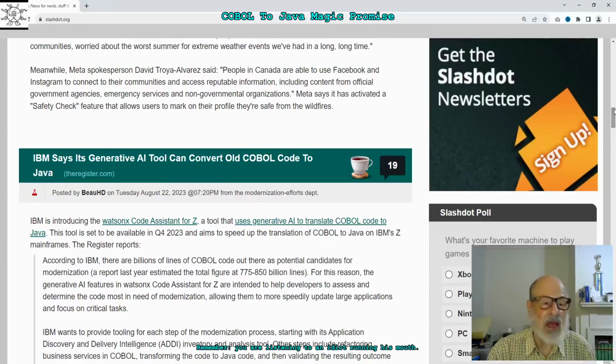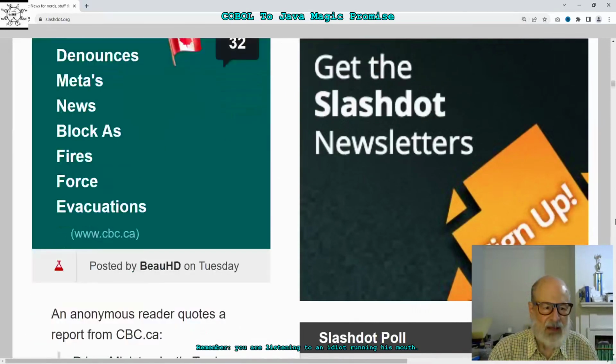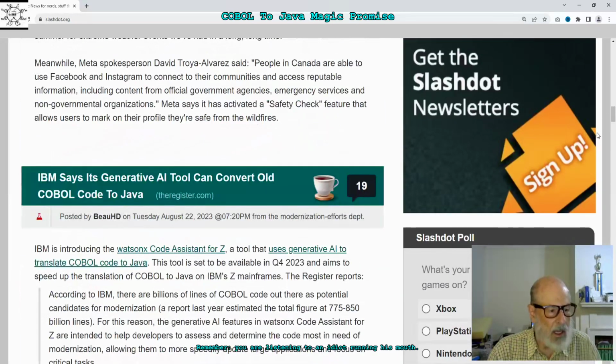IBM says generative AI tool can convert old COBOL code to Java. I like the way when I enlarge it, it screws it up. It's a wonderful browser design, don't you think? Those guys at the Chromium project, which is backed by Google, they're geniuses. They have high standards of what they let through.